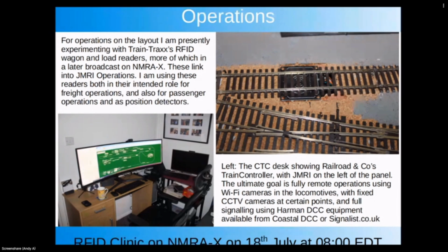But that's basically it. There is an RFID clinic on NMRX on the 18th of July at 8 o'clock in the morning Eastern Daylight Time, which will mean about lunchtime here.